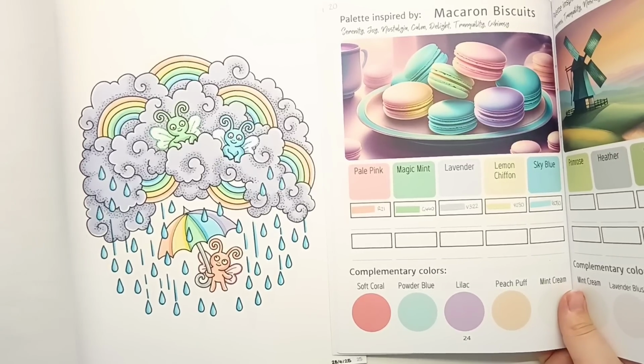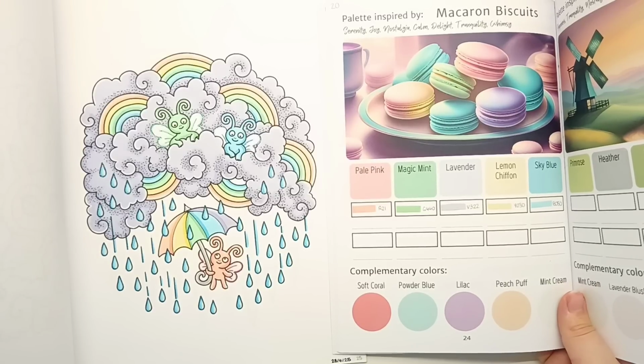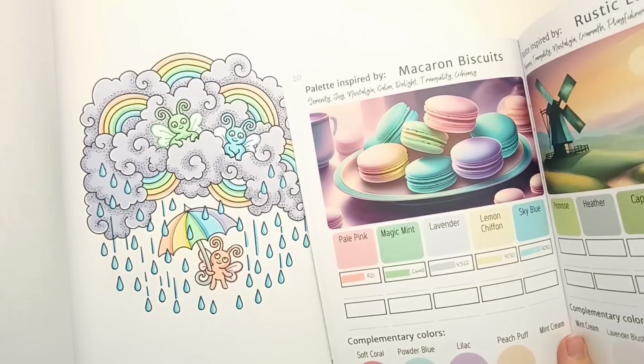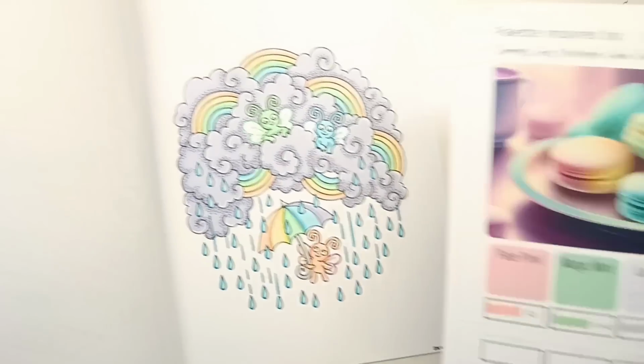I matched them with the Ohuhu alcohol markers, and it worked out pretty perfectly that each of the colours had a spot on the rainbow. It left out purple, so purple was the clouds.